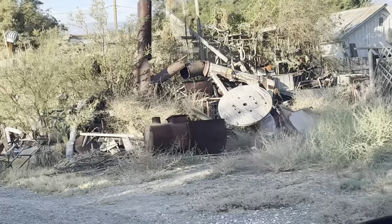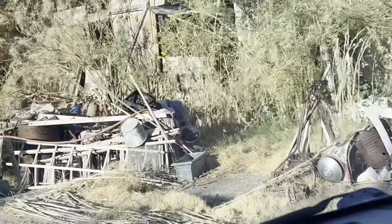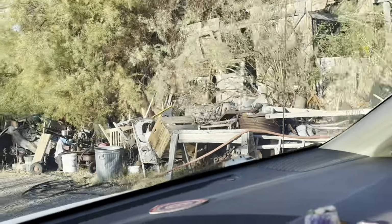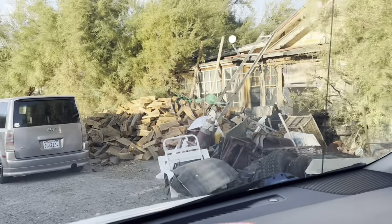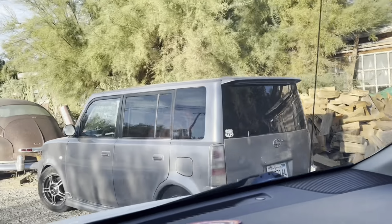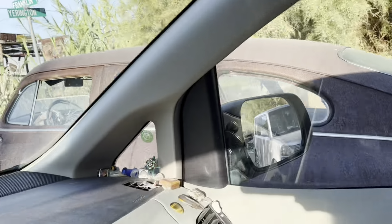I've always liked this guy's property. He's boarded himself in with pure junk. And every time I come, there's just more and more. It's pretty cool. Just completely buried in filth.